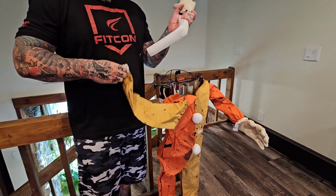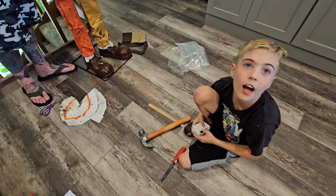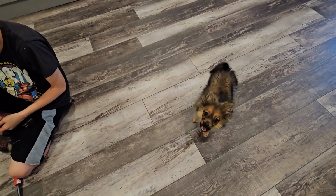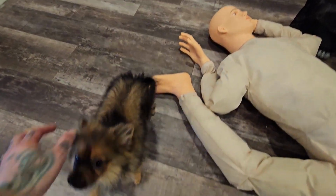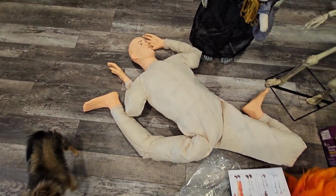All right, gonna get the second noodle. Oh, are you doing work? Marshmallow's like, what is going on? Is that Fred? Are you going to hang out with Fred? Look at Fred's position. He's so easy. Look at his pose.